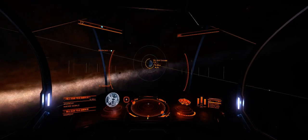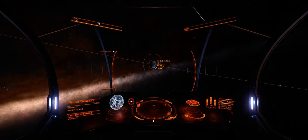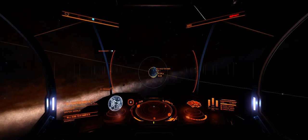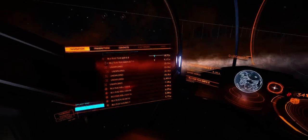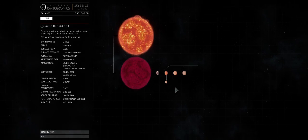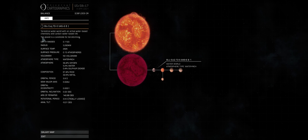There we go. Lovely blue planet. Kind of interesting to see what the composition of that's going to be, though. Whether it's one that could be terraformed, maybe. It is indeed. The planet is a candidate for terraforming, which adds to its value quite significantly.